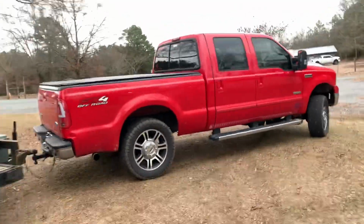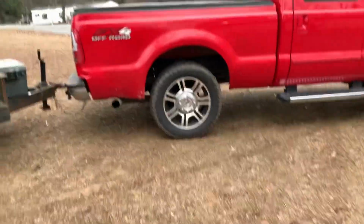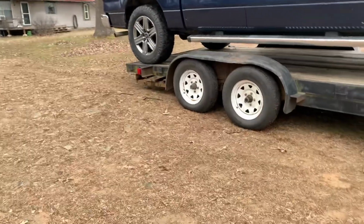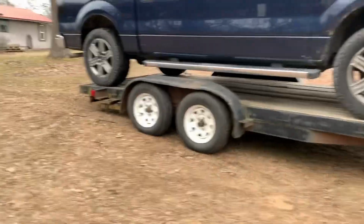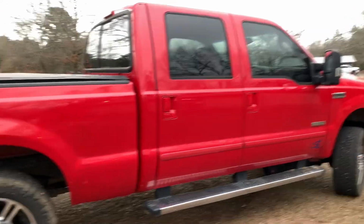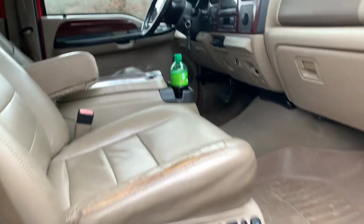All right, so we got the trailer with blue truck all loaded up. We're gonna get it strapped down, and we're gonna go ahead and do this real quick. Like I said, that's a different video. Y'all already seen that video more than likely. But anyway, like I said, I think this thing is about to get a whole lot cooler, and I can't wait to see how it looks and whatnot.